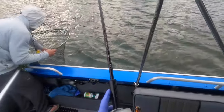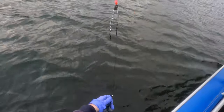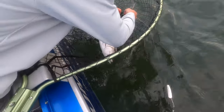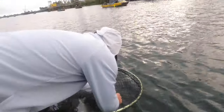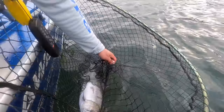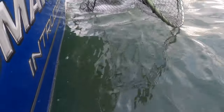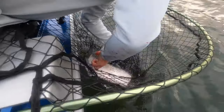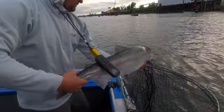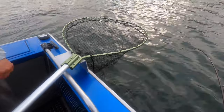There. See the fin? Okay, here's this. Just try to drop it. Just drop it, not the net. Okay, just revive him. He's good to go. I'm gonna get a picture. There you go. Okay, ready? Perfect.